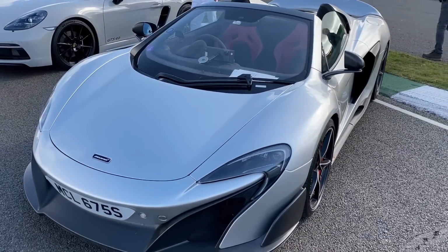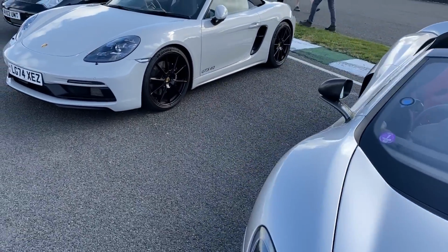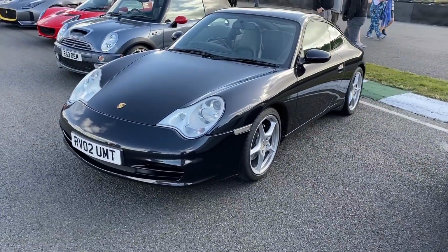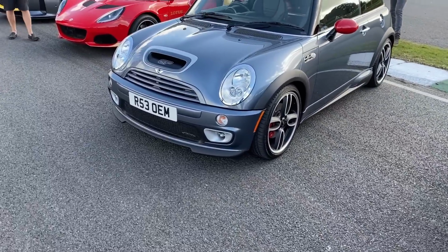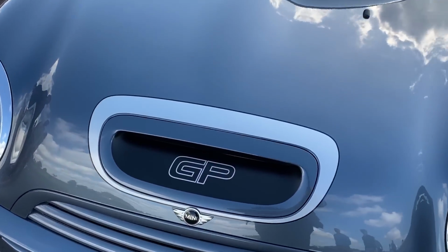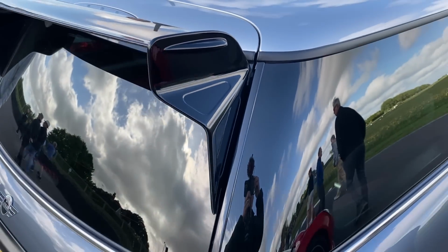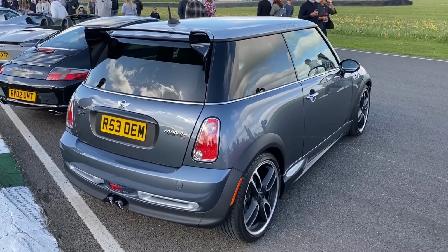So McLarens, yeah, we've got quite a few of those here today. Not necessarily for me, but I can certainly see the appeal. A GTS Boxster, an earlier, what would be a 996, a so-called runny egg front lights 911, and one of the limited edition, oh god, is this R53 or 56? I think it's R53, correct me if I'm wrong, but it's the GP edition cars, and the GP edition cars were all numbered on the side, and just to prove that, this is 1624th one produced. A bit of a spoiler on the back, these are quite highly priced these days, the original ones anyway, and yeah, I guess that's probably an awful lot of fun, isn't it?